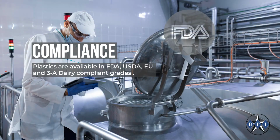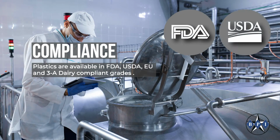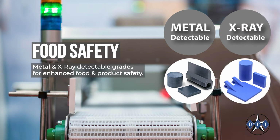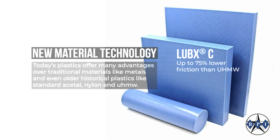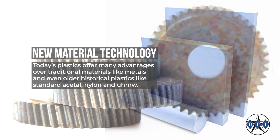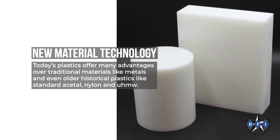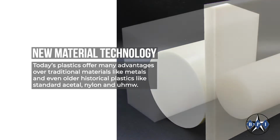Plastics are available in FDA, USDA, EU, and 3A dairy compliant grades, and metal and X-ray detectable grades for enhanced food and product safety. Today's plastics offer many advantages over traditional materials like metals, and even older historical plastics like standard acetal, nylon, and UHMW.